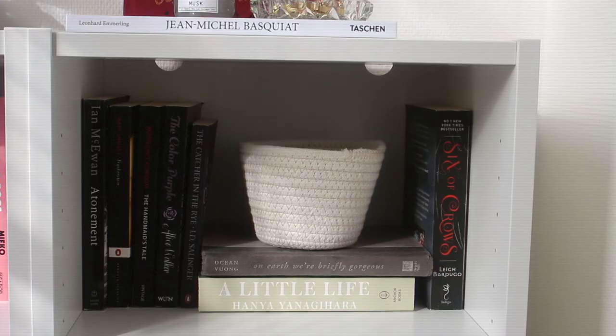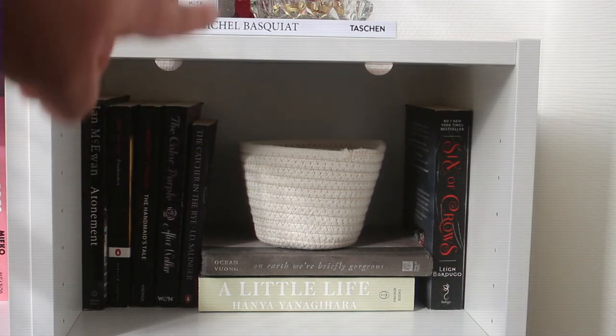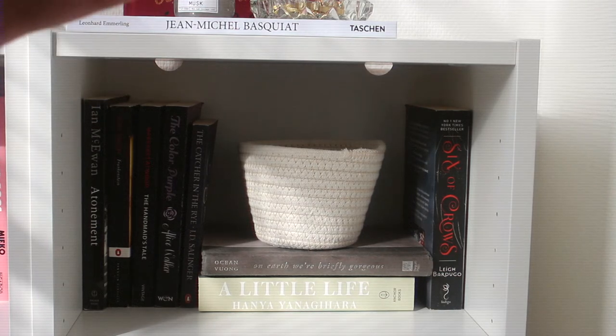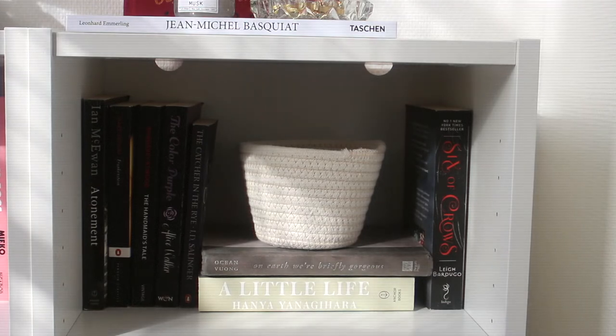So for this shelf, we have some classics and modern classics here. Then we just have two books that I didn't know where else to put, but since they're in the neutral tones, they seemed like they fit quite well here. And then we have Six of Crows, which has nothing to do with the rest of my collection, but since it is the only young adult book that I own right now, I didn't really have a place to put it. This one is also a color-coded type of organization, and I'll show you the specific books.